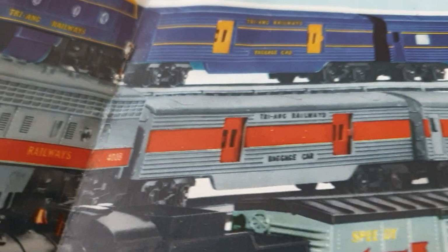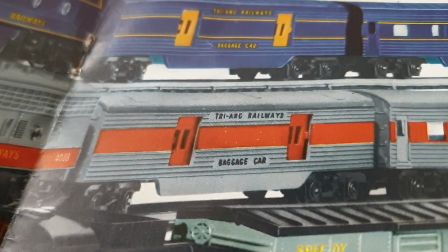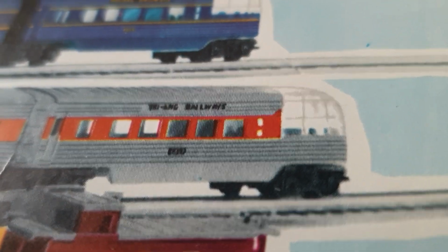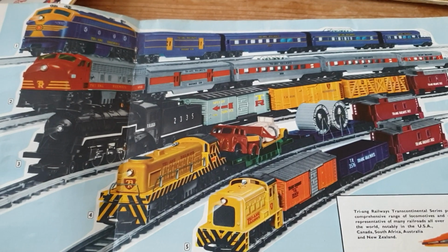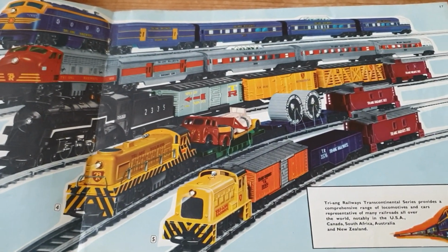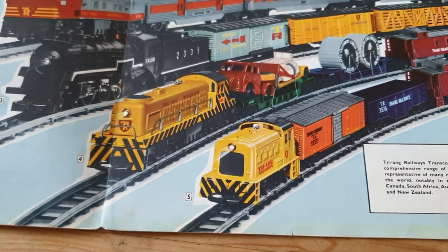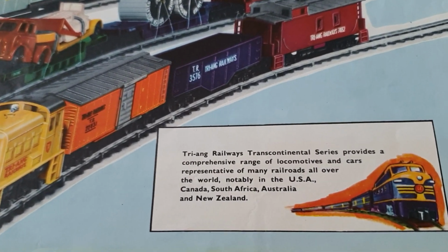The set underneath, I'll probably get that out next time, is the red single-ended diesel, and it's got exactly the same consist there. You've got the baggage car, the chair car, the Vista Dome and the observation car at the back. So it's quite a nice page of transcontinental trains there. And at this point the little diesel switcher was yellow. Mine's red. I think mine's probably later. There you go, they're blowing their own trumpet there.